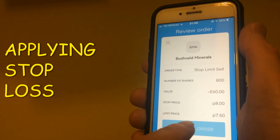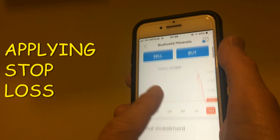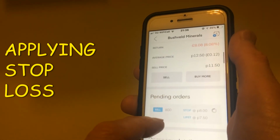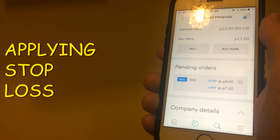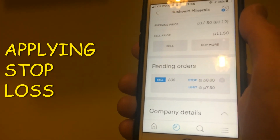So just send sell order, confirm, and the order has been sent. It's a pending order, so there it is on my screen there. So that's that job done.